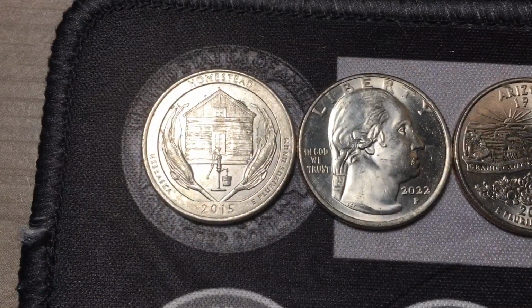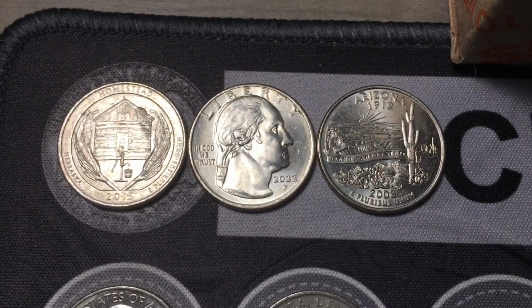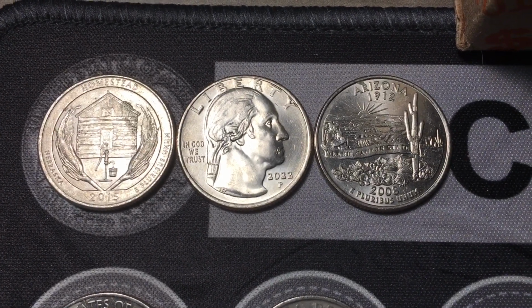Did get a few minor die chips as well: a 2015 Homestead, a 2022, and an Arizona extra cactus leaf. I was looking for them a little bit more since this box was full of P mint coins, which I don't usually see. I was hoping to get more, but that's alright.